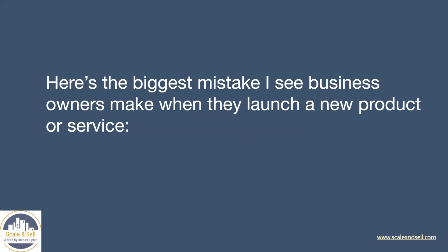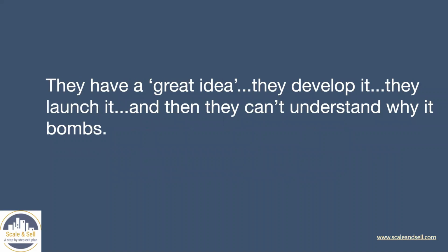Because the biggest mistake that I see business owners make when they launch a new product or a new service, and I was very, very guilty of this in my early days as well, and it took me a while to figure this out. We all have ideas, okay? We all have these really great ideas for new tours. We think, wow, what a great idea. People are going to love this.